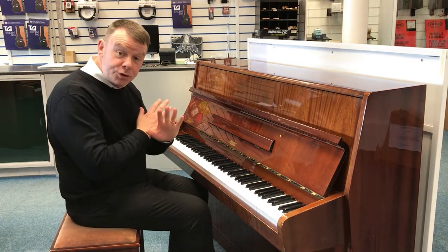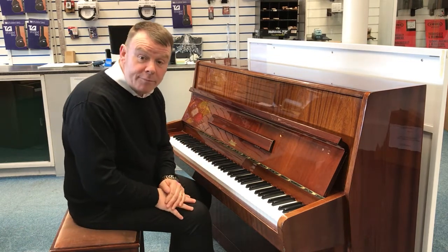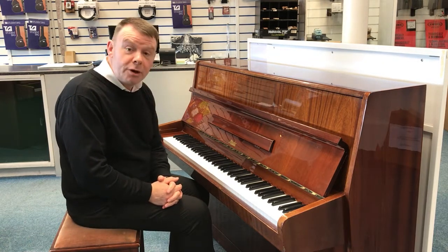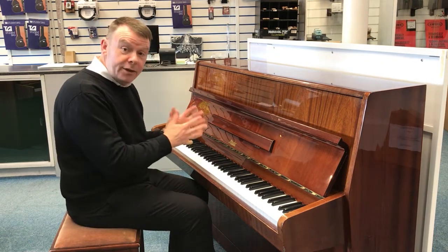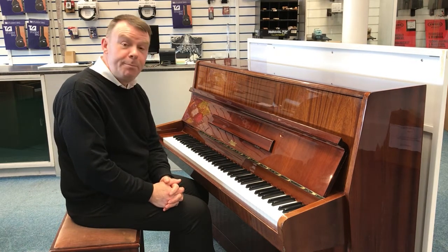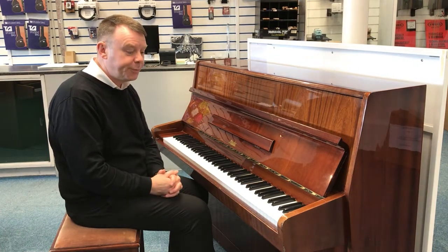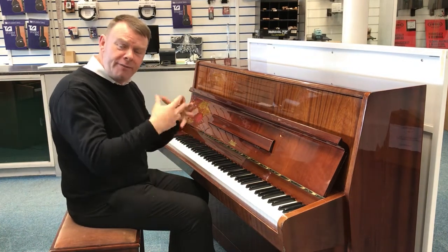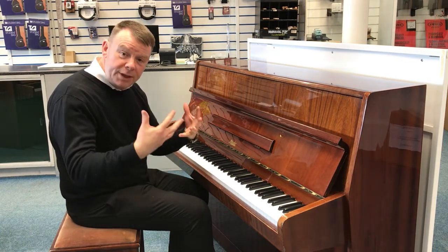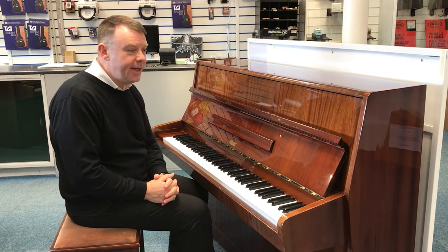This model's overstrung and underdampered, and Rosler pianos have been made right back from the late 1800s by Gustav Rosler, and the company is now part of the very prestigious Petrof piano company, who make absolutely wonderful pianos. This piano has got a very mid-range European voice, mellow but yet with a hint of brightness as well, and it's really nice to play indeed.